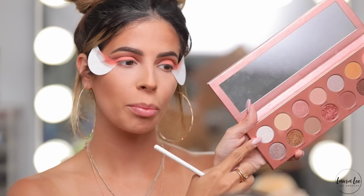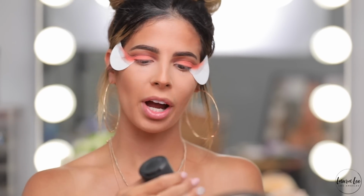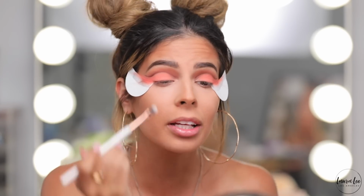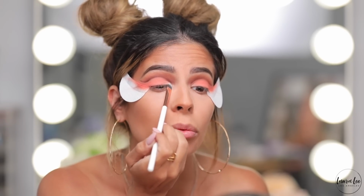Next up, I'm going to take a little bit of Stark, which is our light shimmery color, and put it in the inner corner. I am going to spritz it a little bit. Anytime I use a shimmer, well, you guys are like, girl, we know. This ain't news to us. I really like to dampen it, but I do not dampen any of my mattes, ever. It will ruin a matte.